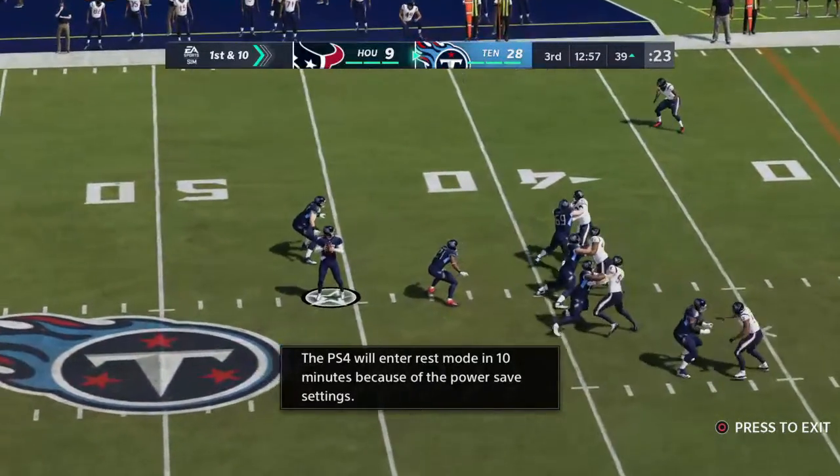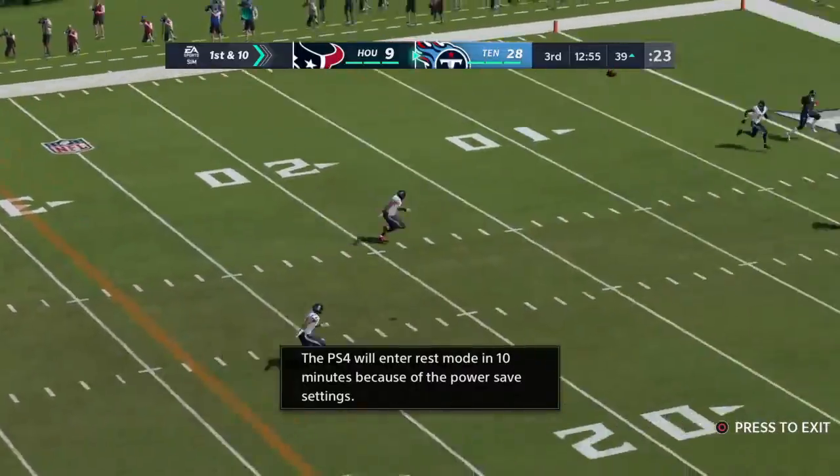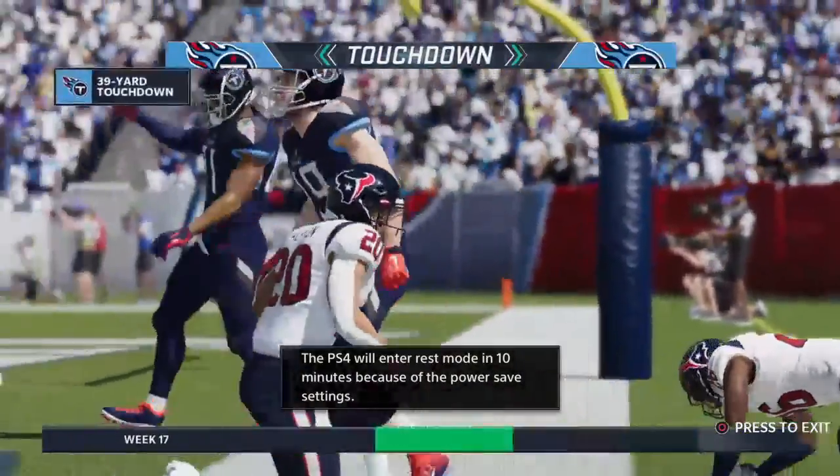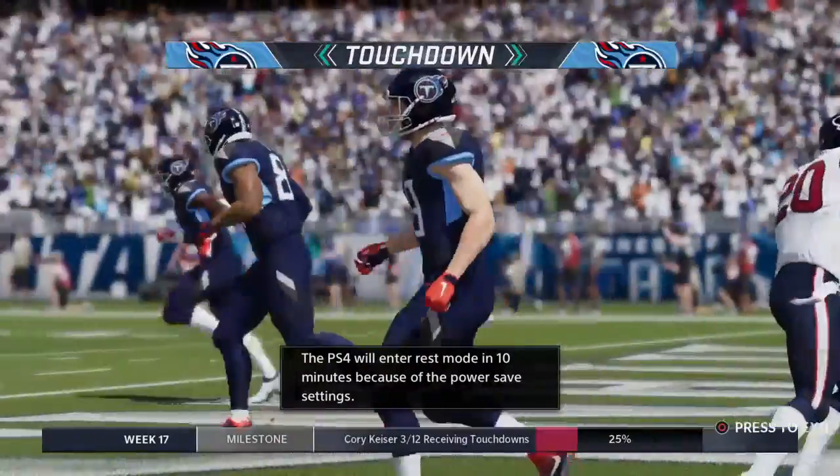They fake the give. Now Rodgers, he lets this one fly toward the back of the end zone. Got a man, and it's taken in for a Titans touchdown.